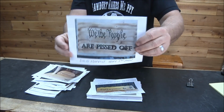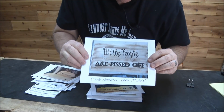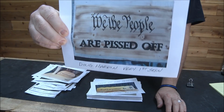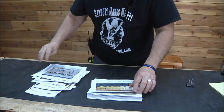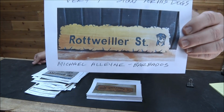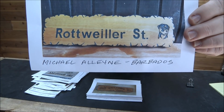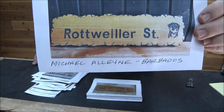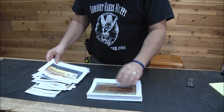Doug Harden. Very first sign. Great job. And a good message. I like it. Great job, Doug. You probably sell a lot of those. My son would definitely buy one. Very first sign from Michael. He has Rottweilers, obviously. I think he sent me some pictures of his dogs. Great job, Michael. Hope you're enjoying it. Nice artwork on that Rottweiler there.